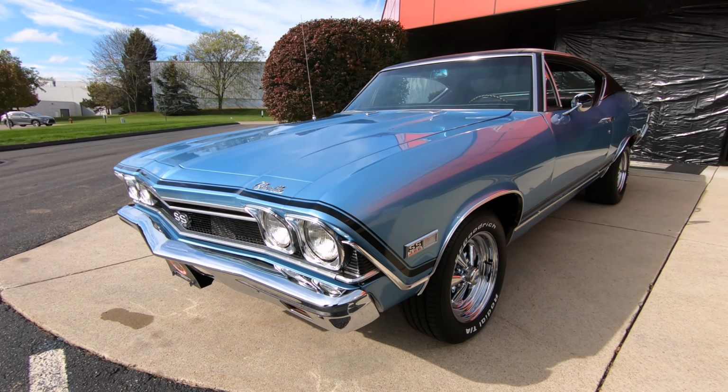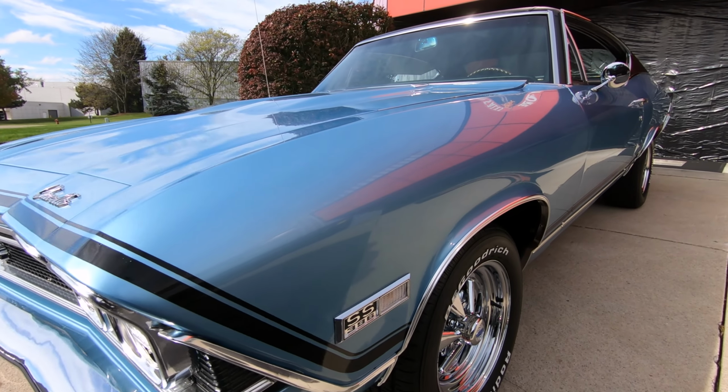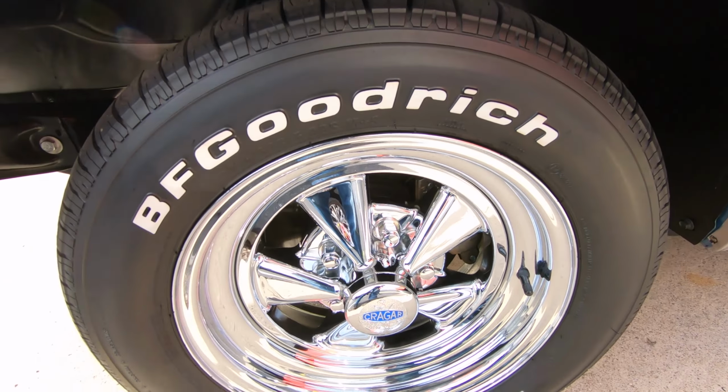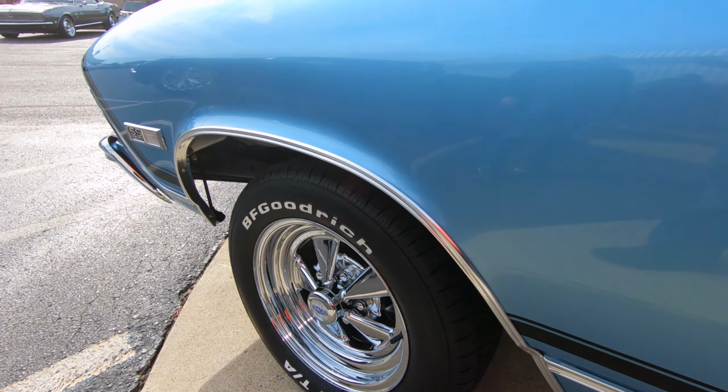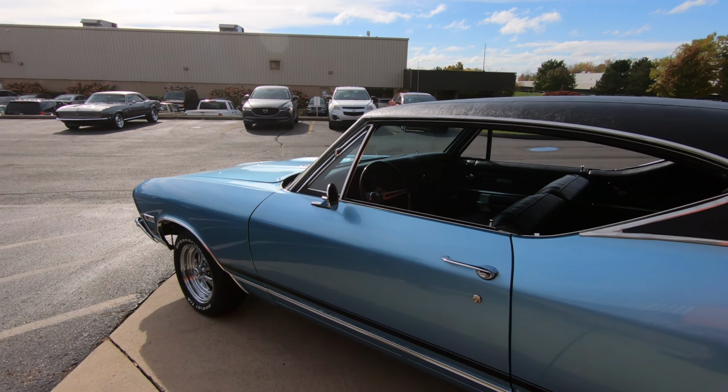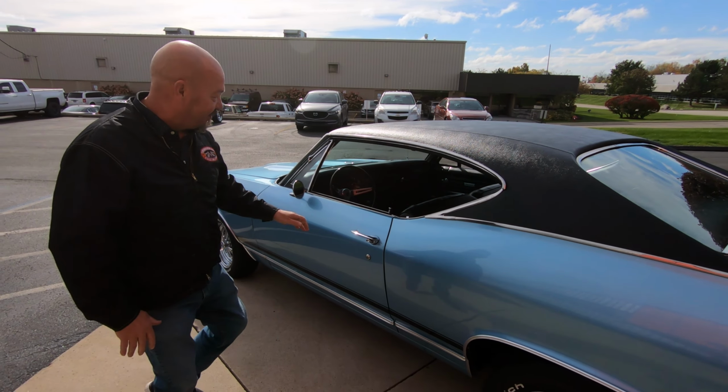As you look down the side, she's nice and straight. We got Cragars on there looking good. Everything about this car is just gorgeous. It's got a great stance to her. The black vinyl top really sets off the blue.